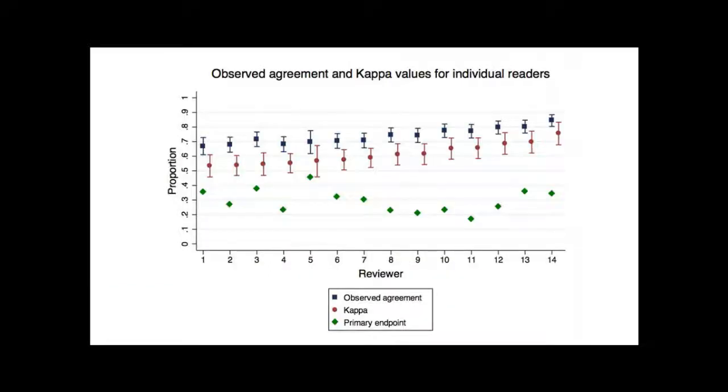And here's our 14 readers, and just looking at their observed agreement here in blue, and their overall kappa statistic in blue, ranging from here about 0.53 up to 0.78, 76, I think it is. And down here in the green, just again, the proportions of primary endpoint pneumonia that each of them were detecting.